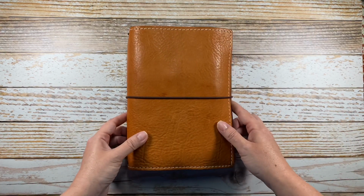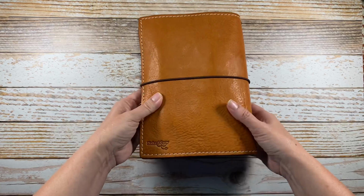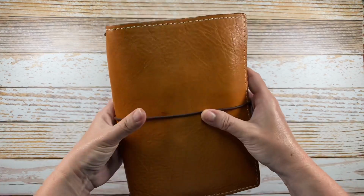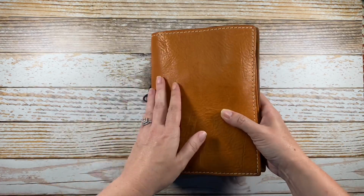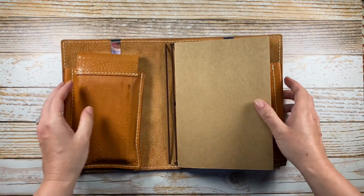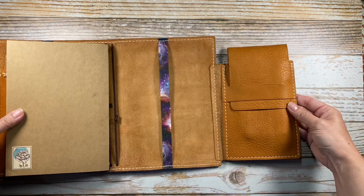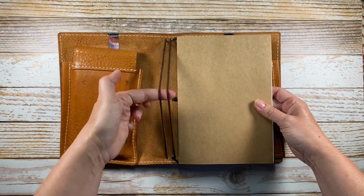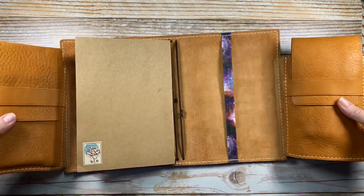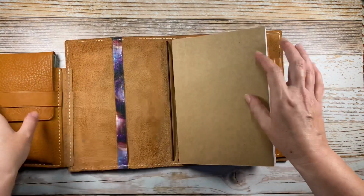So for One Book July, this is the project that I'm going to add. This cover was made by Naked Cow, who, if I'm not mistaken, is no longer in business. I ordered this as a custom TN several years ago. It's in the A5 size, and this was referred to at the time as an artist journal. So it's pretty substantial, but it has TN strings, the little page holders, and then 2 pockets on the front and back to hold pens, pencils, whatever art supplies you would want to travel with.